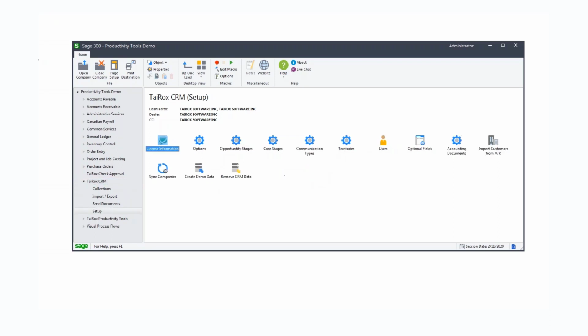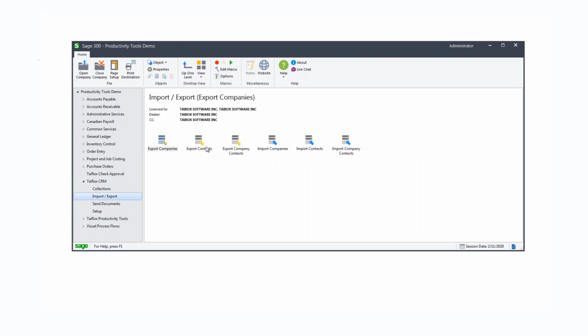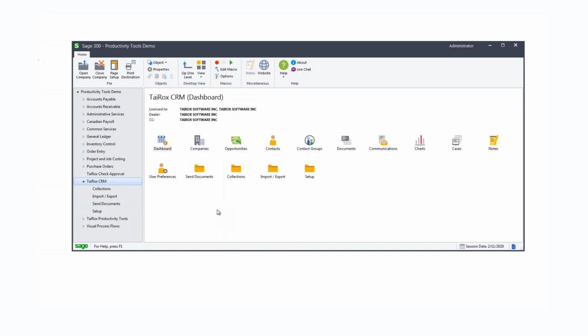How easy is it to get your customers into CRM? Sorry, wrong button. You would say import companies, there we go. And what that would do then would be to import all of your AR customers into Sage 300. And then unless you created an unlinked prospect, you're just dealing with collections, then all you're seeing is customers. So there's no reason. You can even go in and hide some of the sales functions if you want.